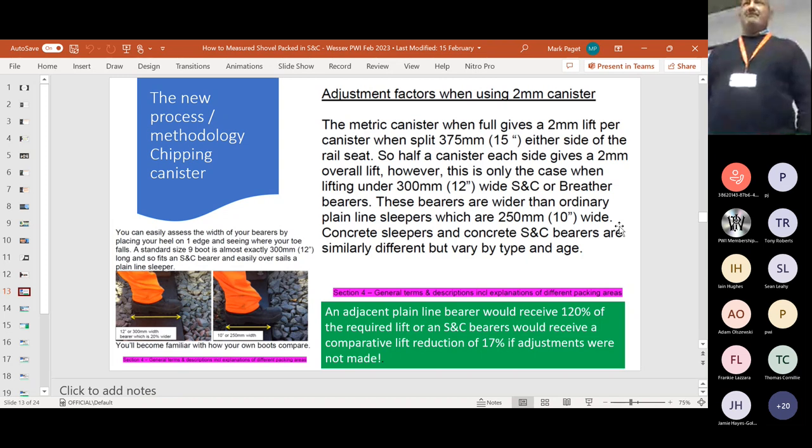So if you've got 10 bearers in the plain line and only 3 in the S&C, you need to put more in the S&C than you do in the plain line. If it's the other way around, you have to put less in the S&C, otherwise it'll void. As soon as you leave, it won't void when you see it there, but it takes a day to run in. But if you go back the next day, it will be flapping. Same for breather switches. That's why they always void if you MSP them, because they've had 20% less lift.